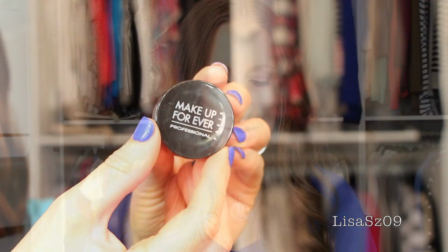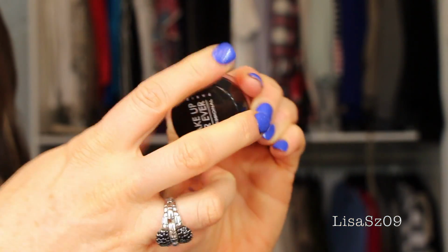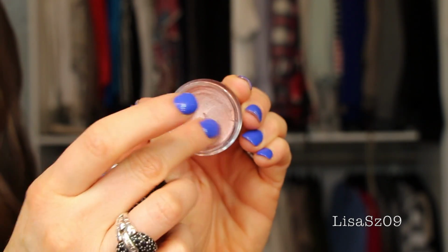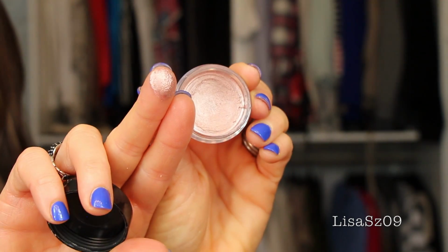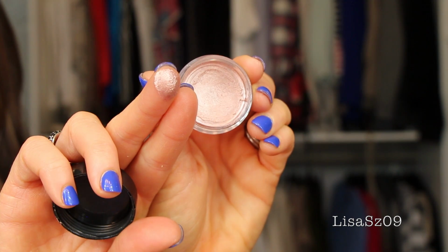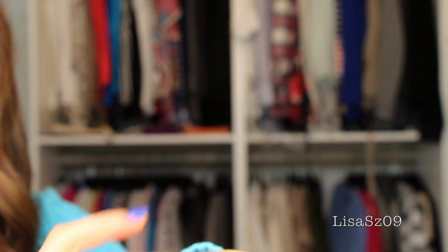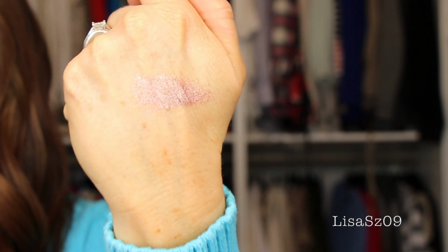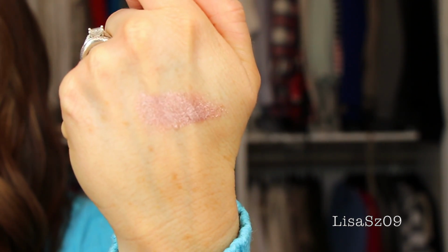Hi again, YouTubers. So this is a review on the Makeup Forever Aqua Cream in the color number 16. It is a light pink with a very distinct sheen to it. Very shimmery sheen, not glittery, just a nice sheen to it. And this product itself is very, very creamy and very nice.